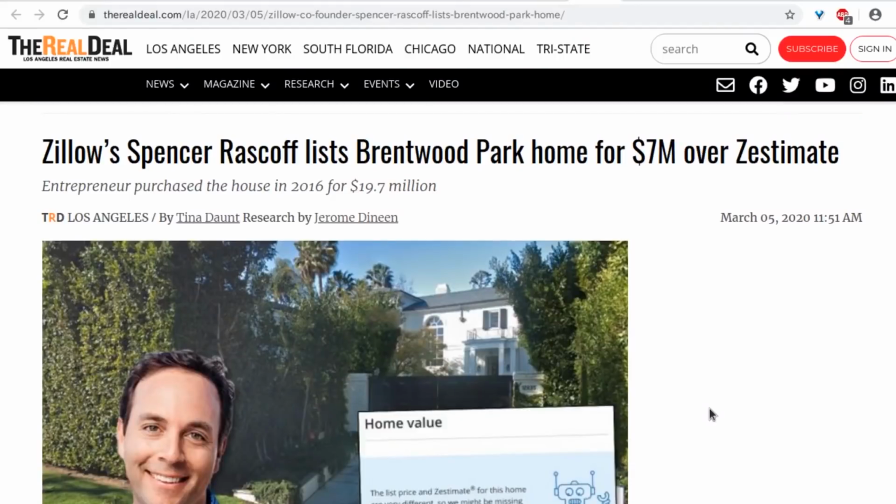Zillow's Spencer Rascoff lists his Brentwood Park home for $7 million over his Zestimate. I do love the Zestimate system. We've covered Zillow a few times in the past because Zillow will just take data from your area and give you an estimate. And it's not based on anything to do with your home at all.